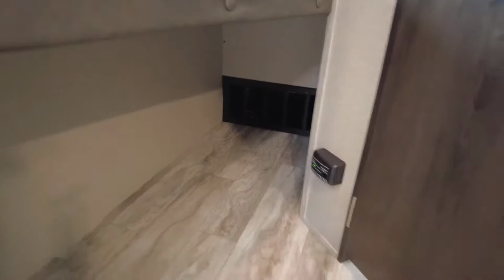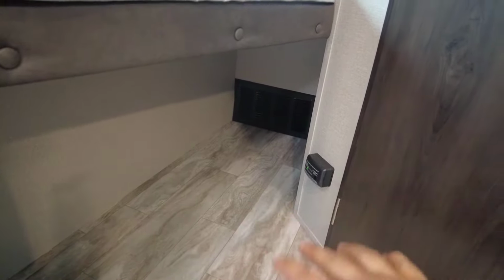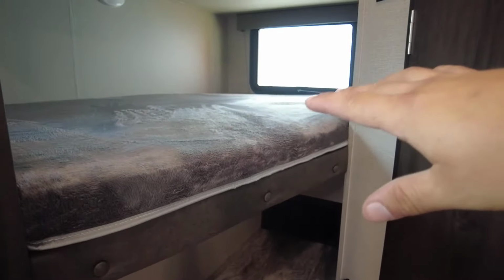On some of these units, this section right here is usually closed off, so the fact that Grand Design creates another little storage nook in here comes in really handy. You have an additional section right here for sleeping friends and family.